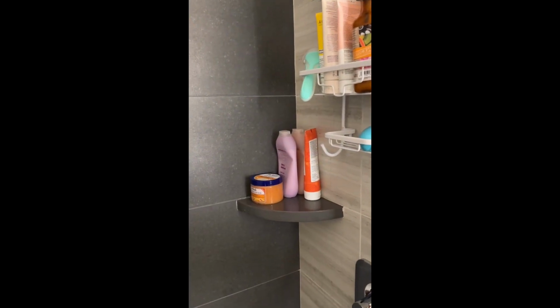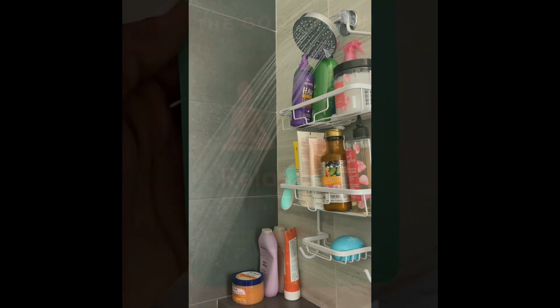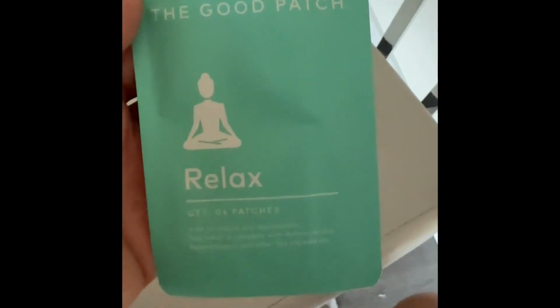For me, it's wind down time, shower time, get myself relaxed. And I have these little Good Patches, and I place one right on my wrist.